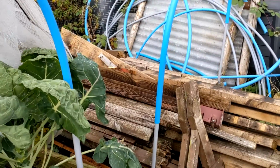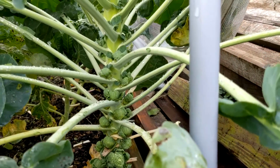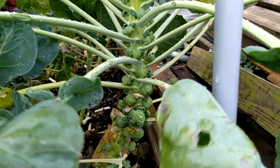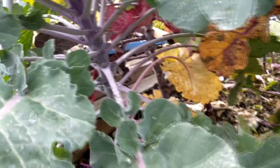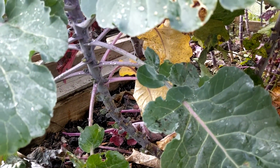If we go up to the end here, I have all my wood piled on where I had sweet corn growing, so that will be used to build the poly house. This is my Brussels sprouts, and I've actually got some. Okay, the bottom leaves have blown slightly, but apart from all the white fly, I'm pretty pleased with that. These purpley ones, these are calyx. Excuse the white fly. So they're starting to form.